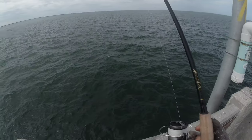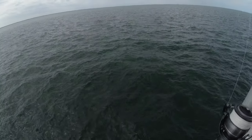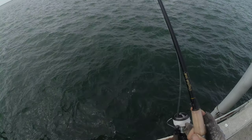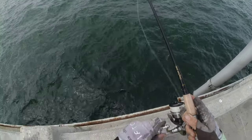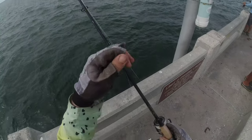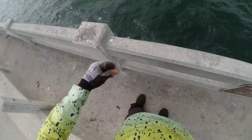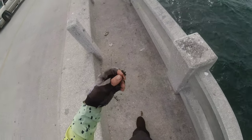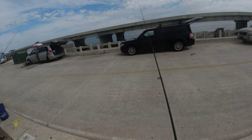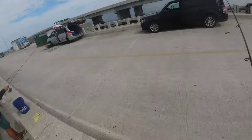Like probably a ladyfish. It feels like, oh no, mackerel, it cut me off. Yeah, it must have been definitely a mackerel. Yeah, big mackerel. Come on, it took my whole rig.